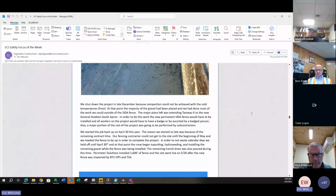In order to do this work, the new permanent site fence would have to be installed, and all workers on the project would have to have a badge or be escorted by a badged person. Also, a major portion of the rest of the project was going to be performed by subcontractors. We started the job back up on April 30th this year. The reason we started so late was because of the remaining contract time. Our fencing contractor could not get to the site until the beginning of May, and we needed the fence to be up in order to complete the project.